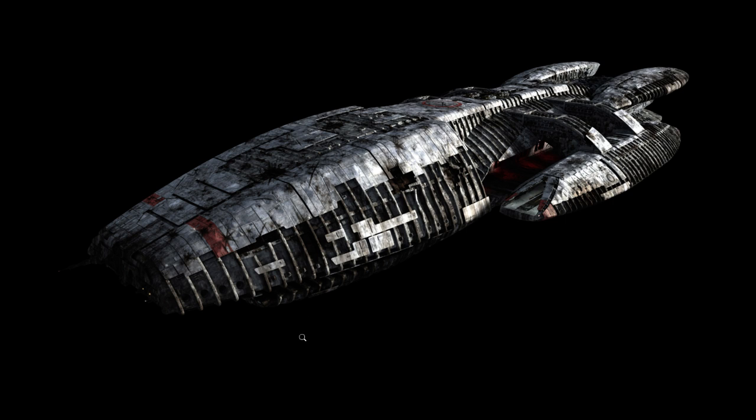But the ship was cool. I always liked the Galactica more than the Pegasus. The Pegasus was too bulbous, whereas this just looked mean and metal and old and tough. And I also liked how the nacelles on the side, the hangars, would pull in when it was about to jump. Yeah, I really liked that. There was a lot about that thing.